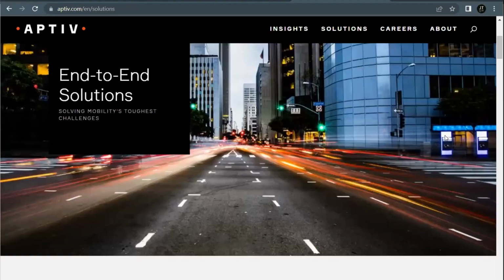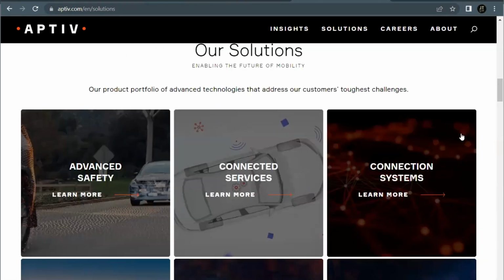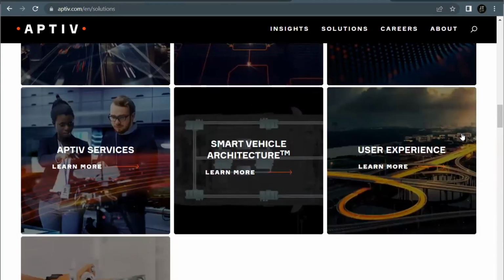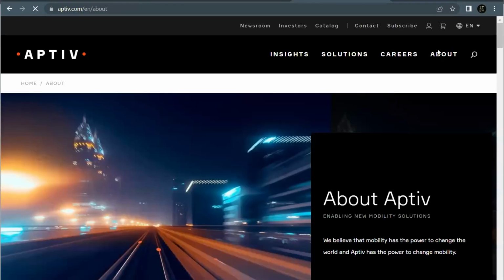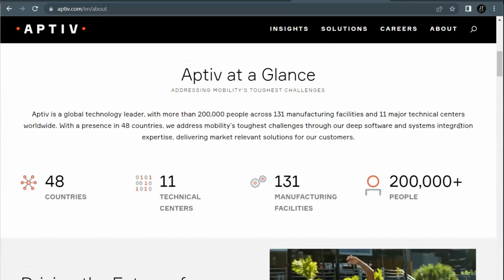The company provides electrical, electronic, and safety technology solutions to the automotive and commercial vehicle markets. They operate through the following business segments: signal and power solutions, advanced safety, and user experience. The company employs over 200,000 people across 48 different countries with 131 manufacturing facilities.